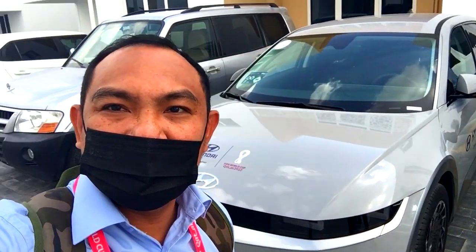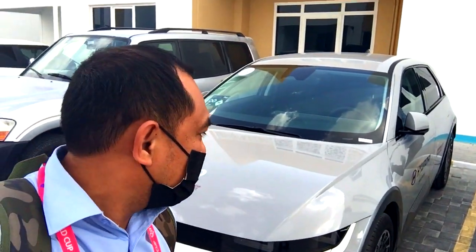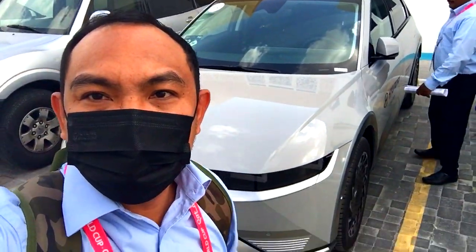Ito yung electric car ng Hyundai. Dito pa lang sa Qatar ang meron nito, wala pa sa ibang lugar. Kami pala yung unang nakakita kasi gagamitin sa World Cup. Talagang napakaganda ng sakin, guys. Number one. Oh, yun, oh.